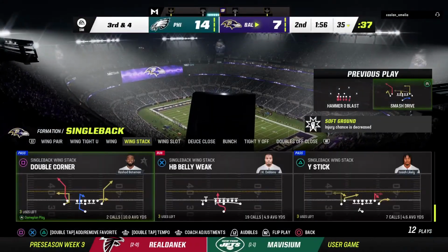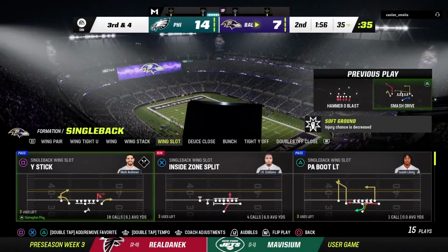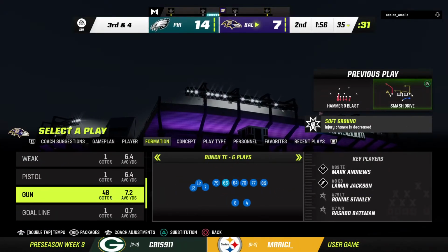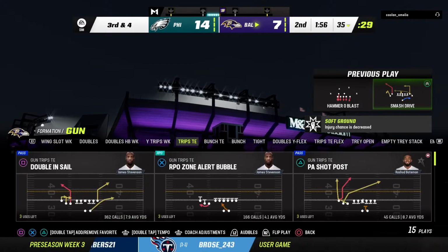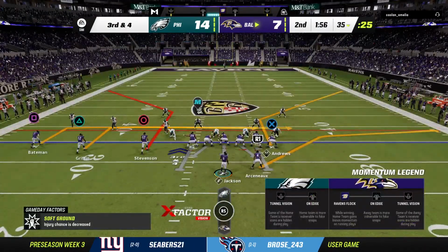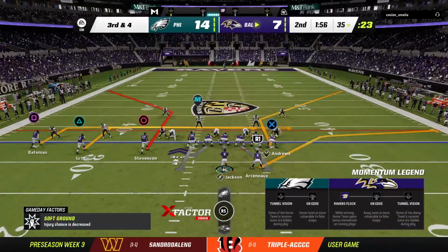To this point, I've been impressed with the work defensively. They have not allowed a lot of receivers to run free. And there's another example, another incompletion. Now they face a 3rd down and 4 after that incompletion on 2nd down.